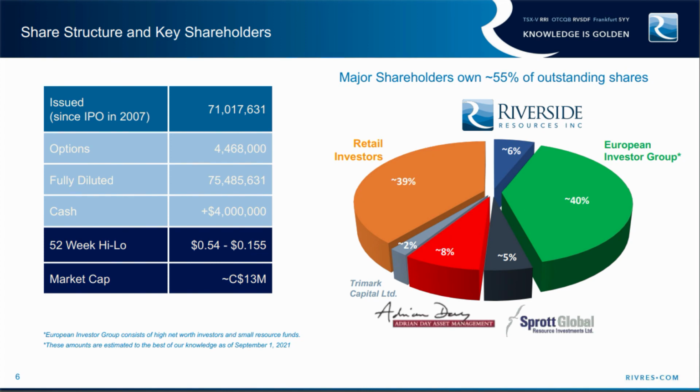Switching gears, let's leave the property bank and look at some numbers. Erika, what can you tell us about the capital structure for Riverside Resources? So Riverside right now has about 71 million shares outstanding, and we're looking at a market cap of about 10 to 11 million, as well as a little bit over 4 million in cash in the bank, actually zero debt, zero warrants, and we've been running for maybe 14 years, Maurice. Like nothing, right? Well, a number of virtues.